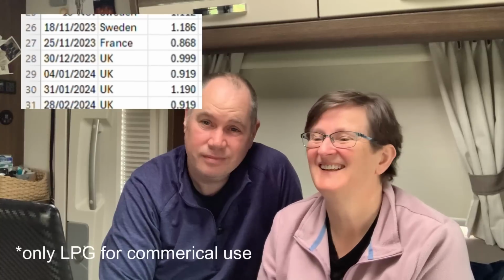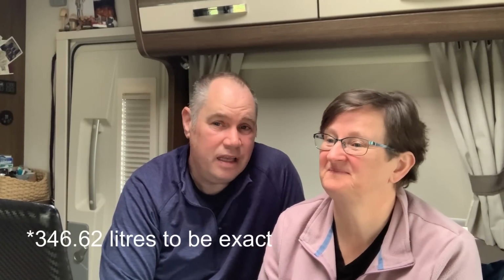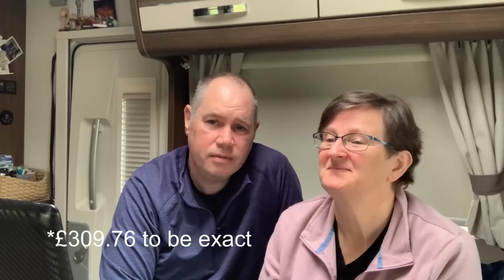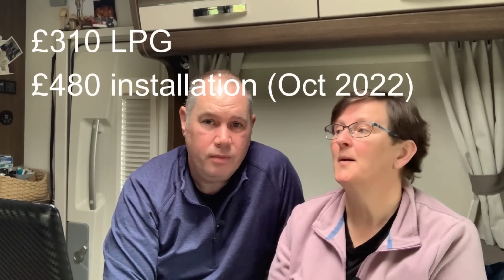There you go. And across those 31 fill-ups, we've used 347 litres. That is a lot of gas, even by your standards. Which has cost us £310. So the question is, have we saved money by having an installation of refillable gas? That's the question. So what is our total cost? We spent £310 on LPG and £480 on the installation 18 months ago.